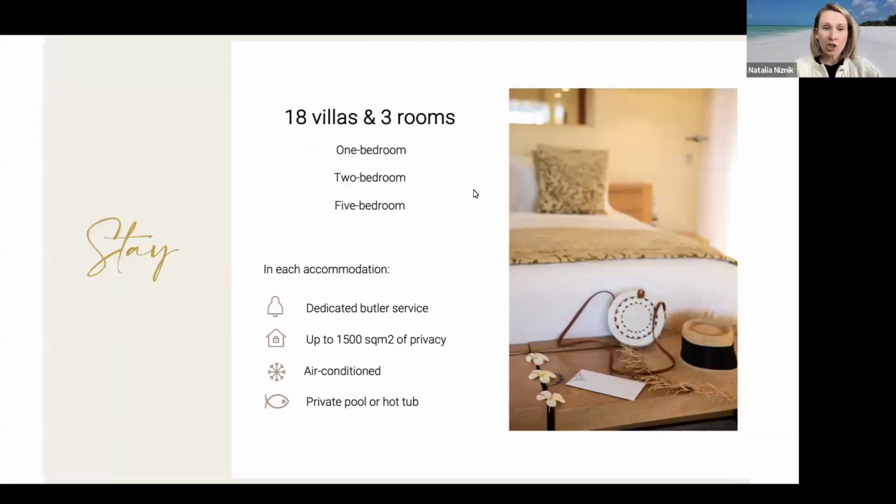And I mentioned we have 18 villas. So we have these 18, and we also have 3 rooms, which we call cinnamon rooms.